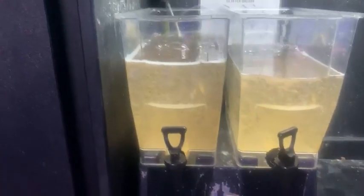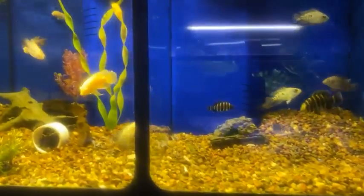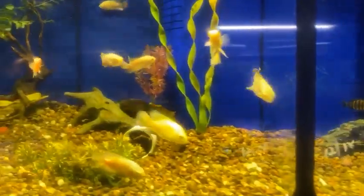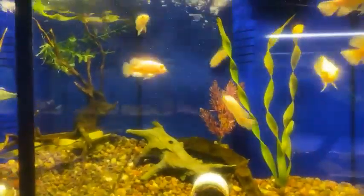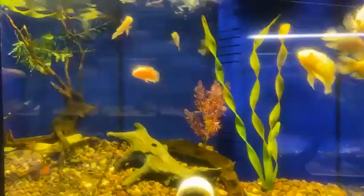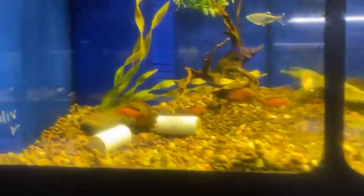Let's not forget our fortified live brine shrimp that comes in fresh every week. Your fish will color up. They'll get more interested in spawning, which is how we got those crebensis to spawn. These are lemon Oscars. And Turkani jewels over here.